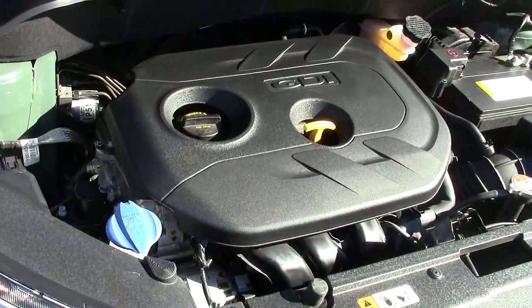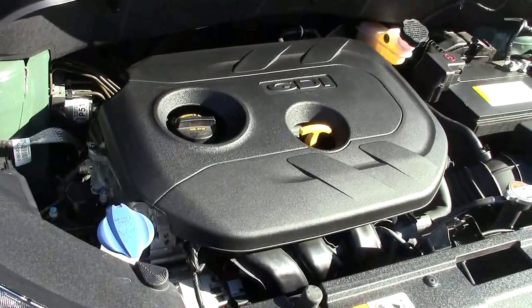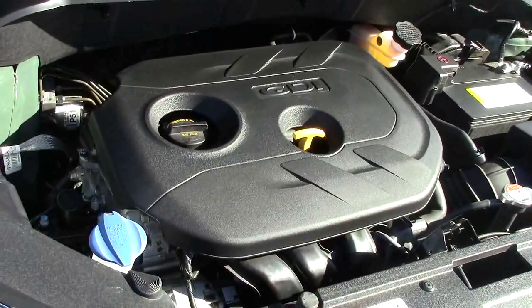The base engine is a 1.6 liter putting out 130 horsepower, available with a 6-speed automatic or 6-speed manual. Optional is a 2 liter putting out 164 horsepower, 6-speed automatic only.